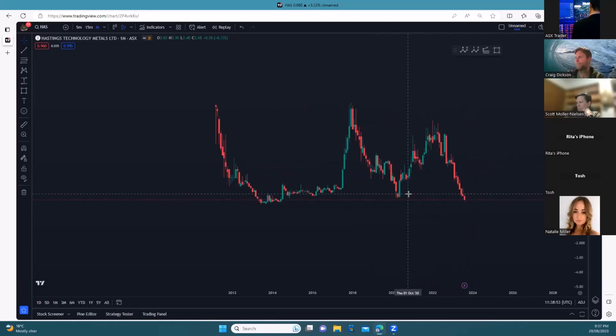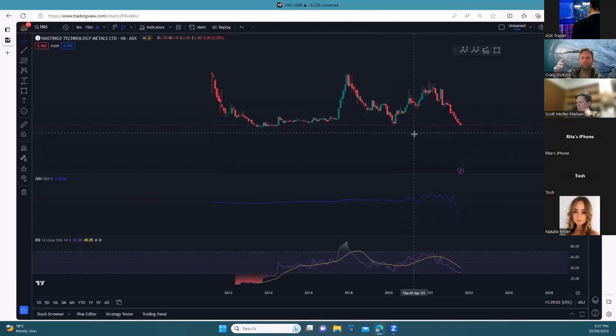Well, yeah, this is why it's so important to match your FA with your TA, because to me, this thing is showing nothing but weakness. There's nothing about this thing I like at all. Looking at the big picture, we're down towards the support level. The thing that catches my eye straight away is the opposite to last time. Remember how last time I showed you it's coming down low volume? Look at what it's doing this time. Massive sell pressure.